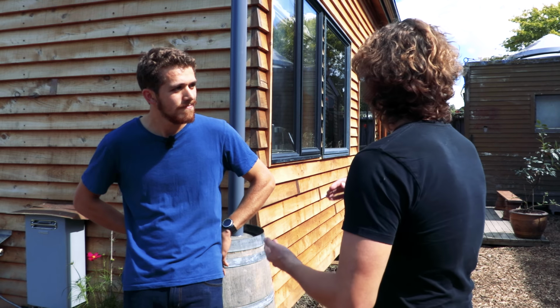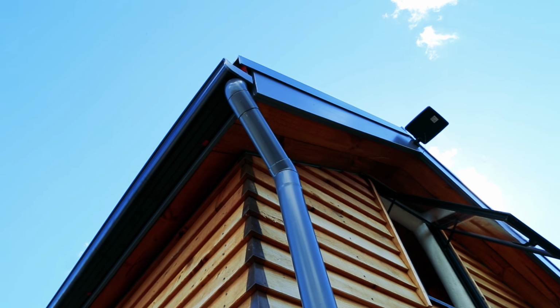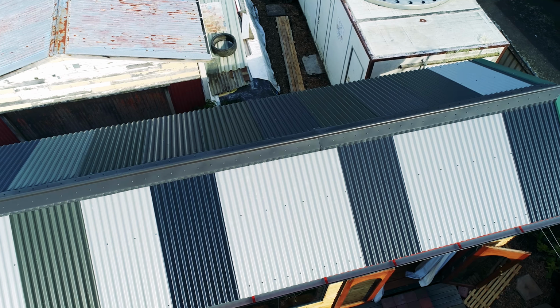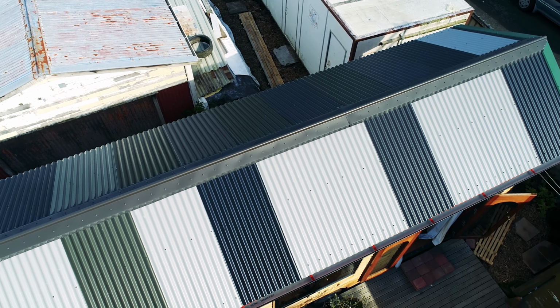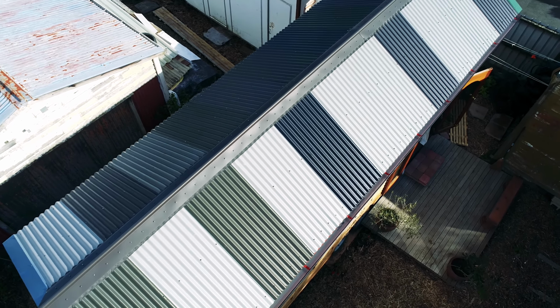And so you've used a lot of really interesting reclaimed materials in this home, haven't you? I do. It's almost everything you see is some form of recycled, I built, or is secondhand. With a few exceptions in terms of hardware and fittings.